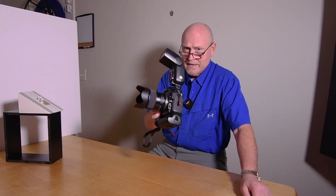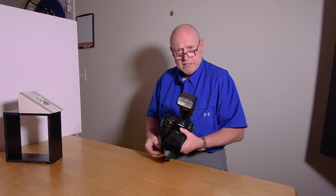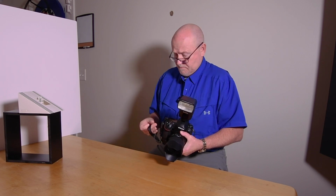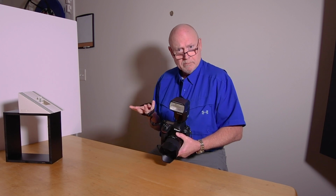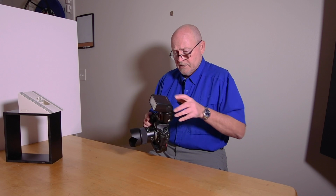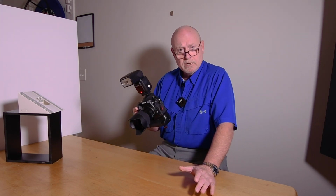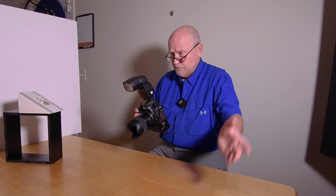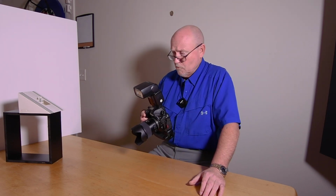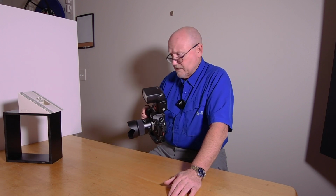Just put the lens on your camera. Make sure you've got enough light. It's become nighttime while we've been talking, so I don't have nearly enough light. So what I'm going to do is just use a speed light. If you've got one handy, you can use that. You can use LEDs, anything you want, just in order to get decent exposure on the card.